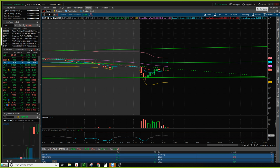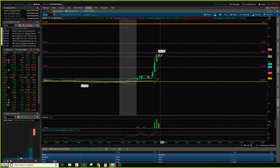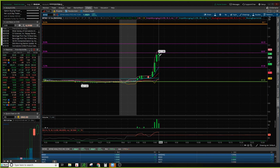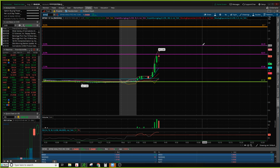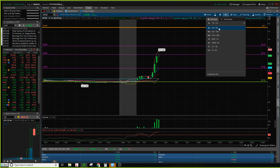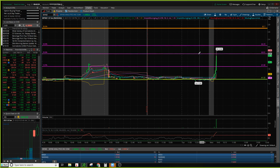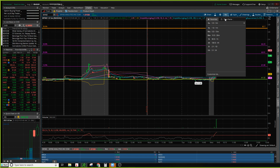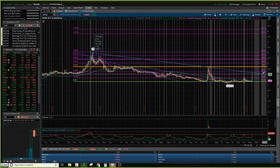MYND hitting the high of day. MYND, decent volume. We got a hanging man candle here, but a lot of buying volume. 2.23 and 2.70. Be very careful with this one. Very, very careful. This one can change direction very quickly.